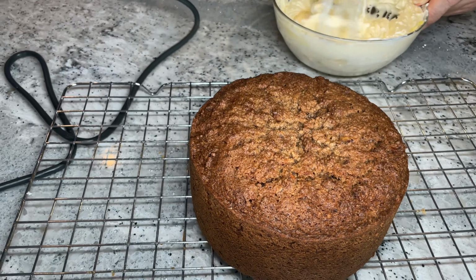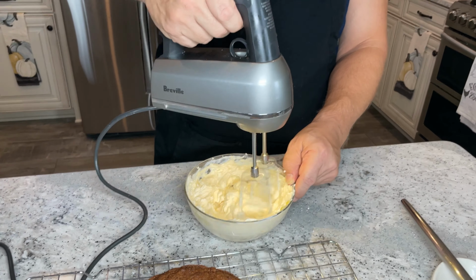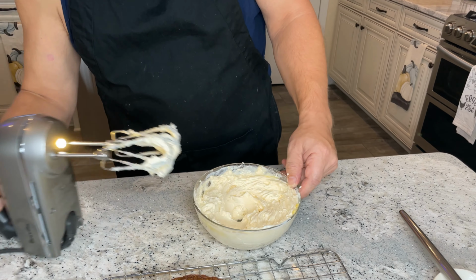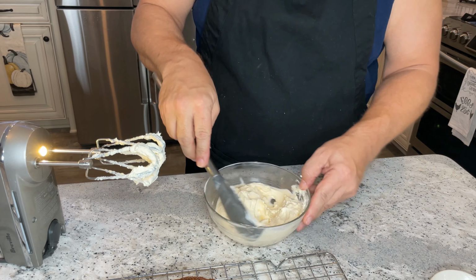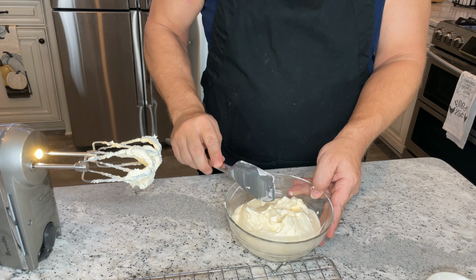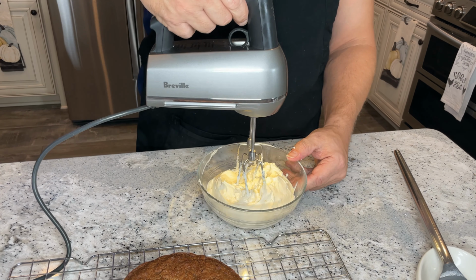So good. Right, so let me give this a pause so I can have a clean wipe down, because I can see bits of butter still up on the side. There you go. Right, back in there.